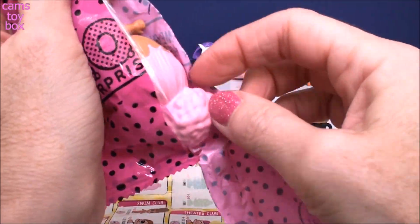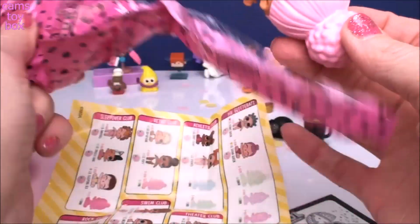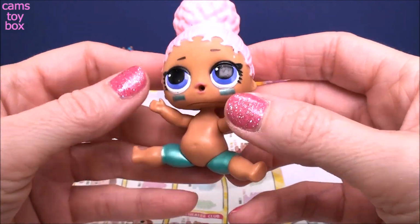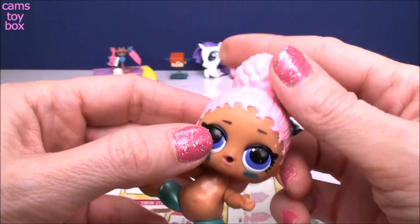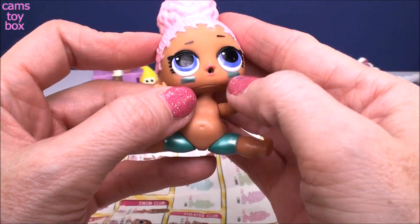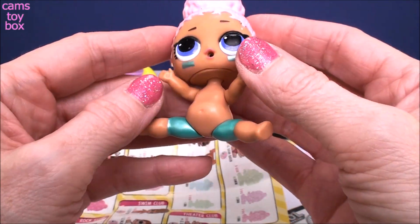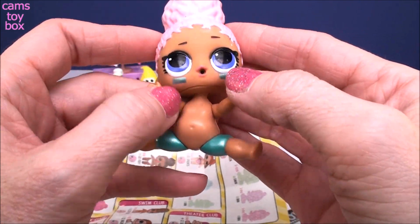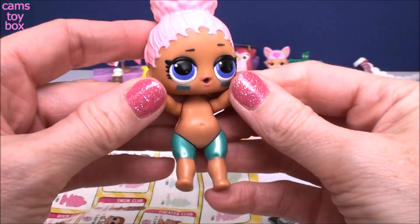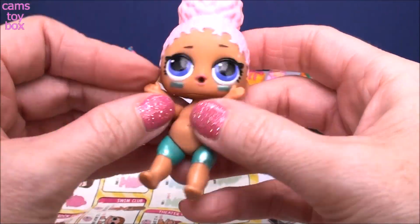Oh my gosh, look at all that hair. Oh my gosh, I do not have this one. This looks like a very sporty looking doll. I love the pink huge bun. She's got those little marks like football players wear under their eyes, or even baseball players, that they put under their eyes to help keep the sun from reflecting into their eyes. Look at the little pants. That is so super cute.